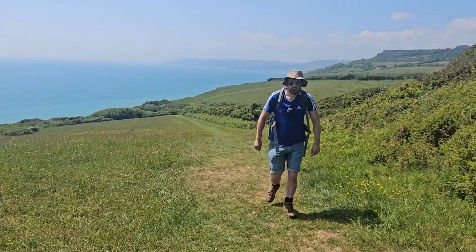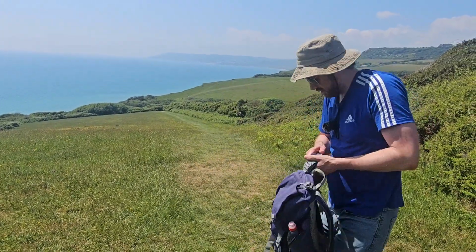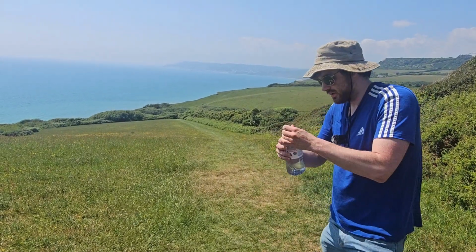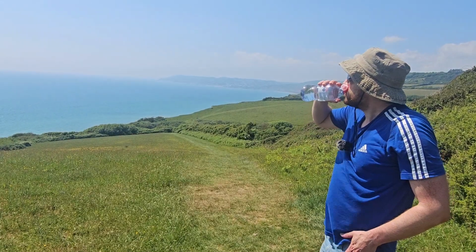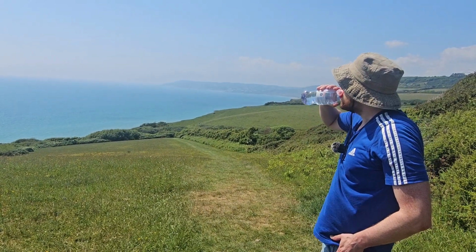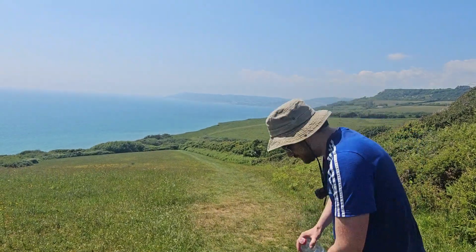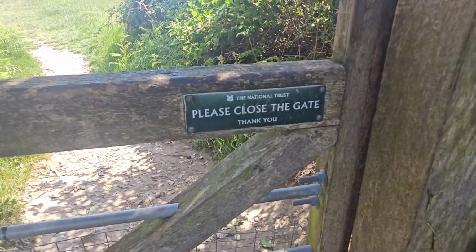Right, I think it's only right that I treat myself to a drink, getting up this hill. Very important, isn't it, as I've said before, just to try and drink when you can. And what a view to witness at the same time. We're now entering a National Trust area.